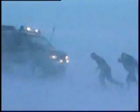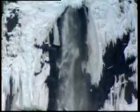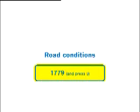The weather in Iceland can change very rapidly, switching from fine and calm to raging gales with rain or snow in a matter of hours, with serious consequences for road traffic. It is therefore very important to check the weather forecast, especially if you're going to remote areas where there is not much other traffic. You can find weather reports and forecasts online or telephone 902 0600. You can find information on road conditions online or telephone 1779 and press 3.